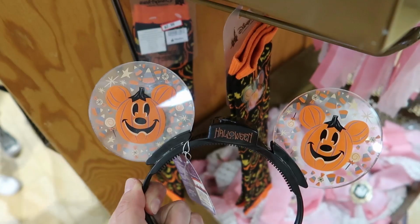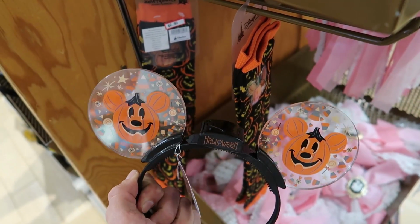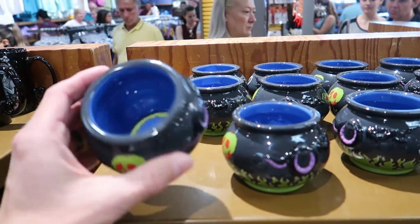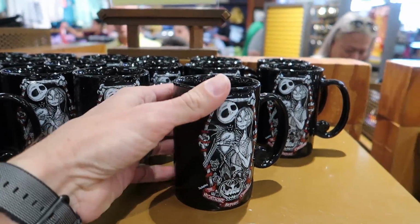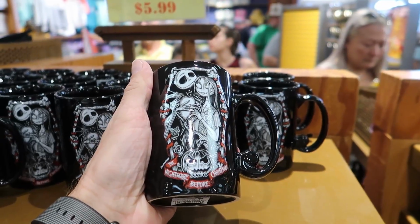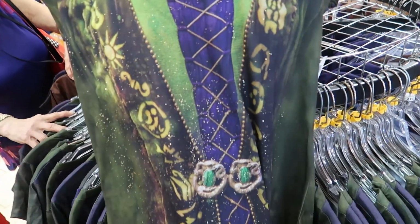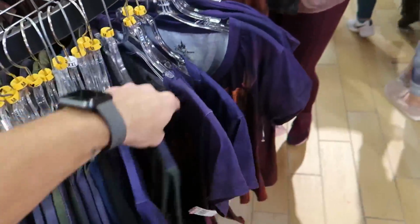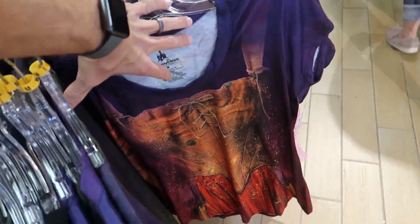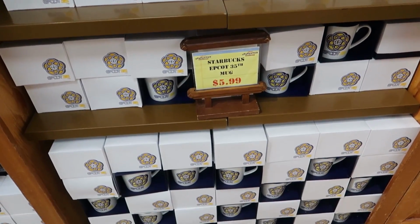Still no Christmas stuff from this year. That should probably be next month, but we've got Halloween stuff. For $5.99, you got these light up Halloween ears. Still got lots of tiny bowls for $4.99. Also, this mug is $5.99. I like this. Nightmare Before Christmas. Pretty nice. For $4.99, they have the shirts that make you look like you're one of the Sanderson sisters, and I think they actually have all three styles available. They were originally $36.99. Dang, that's a lot of Epcot 35th Starbucks mugs.